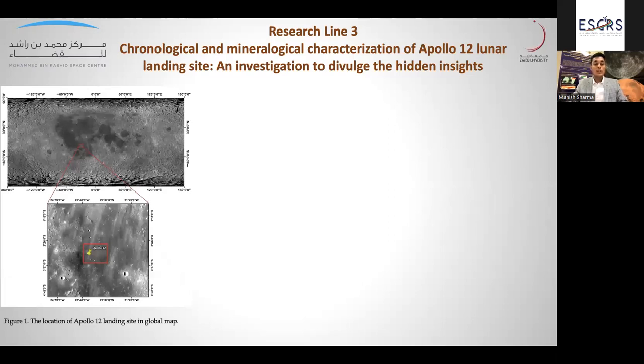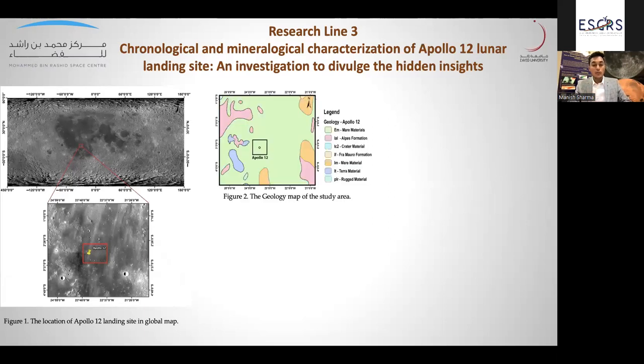This is the whole Moon, as you can see in the top side image. We opened the Moon in the PCS projected coordinate system, and we highlighted the Apollo 12 landing site. The Apollo 12 landing site has mare material, Alpes formation, crater material, Fra Mauro formation, Terra material, and rock material in the geological units.